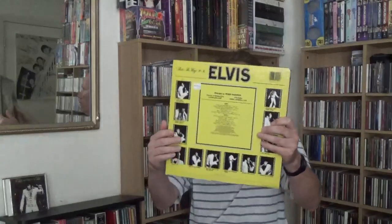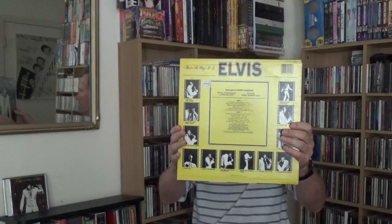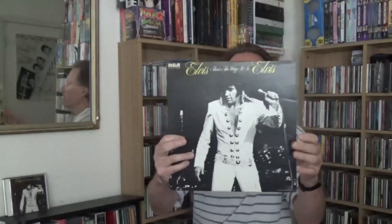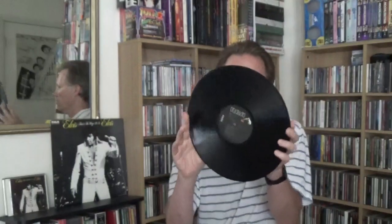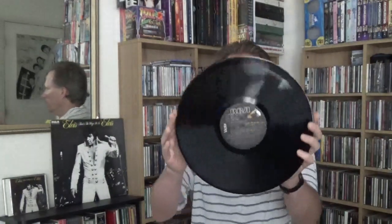And there was a documentary that came out at the same time called That's the Way It Is. Basically, it was Elvis performances that were filmed during his time at a venue called the International Hotel in Las Vegas. Alright? And then you see pictures there. And let me show you the record. Okay, I love that.